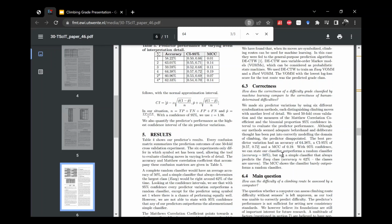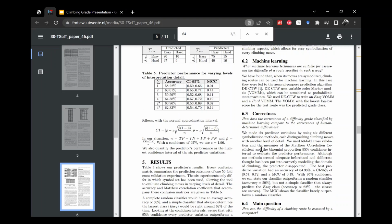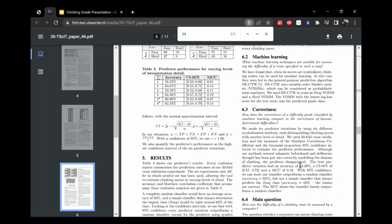But even what they called just a simple classifier, where they only guessed easy every single time, would actually yield an accuracy of 62%, given that the distributions are a little bit uneven. So in the end, their model was not as accurate as they would hope, and they cited concerns with their data quality and data quantity as why that might be the case. But still, their very detailed way of tracking elements of a climb is still very useful and worth consideration.